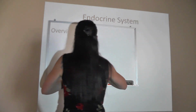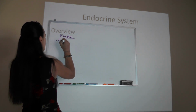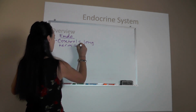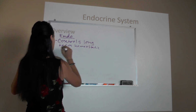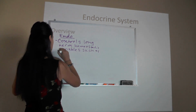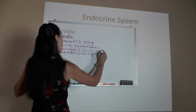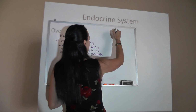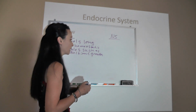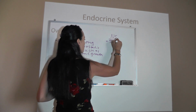So let's begin with a comparison of the two systems as controllers. As far as the endocrine system goes, we can say that the endocrine system is going to control longer-term homeostatic variables such as feeding and reproduction, growth, whereas the nervous system controls shorter-term homeostatic variables like flexing a muscle or increasing or decreasing heart rate really quickly. Some kind of rapid change is happening through the nervous system, so this is shorter-term homeostasis.